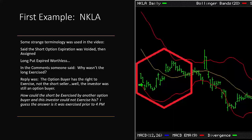And this is a little bit different than the terminology that was used in the BIIB video that we'll talk about. But in the comments someone said, why wasn't the long exercised? And the reply was, the option buyer has the right to exercise, not the short seller. Well, the investor in a bull put credit spread is both. They are an option seller and an option buyer. So the question really was, how could the short be exercised by another option buyer and this investor could not exercise his? And there was no clarity on that.